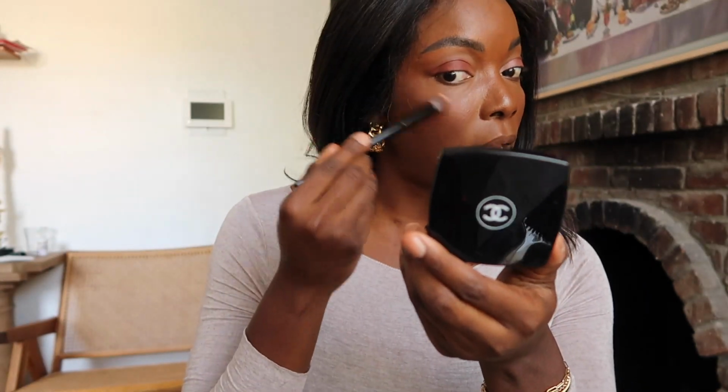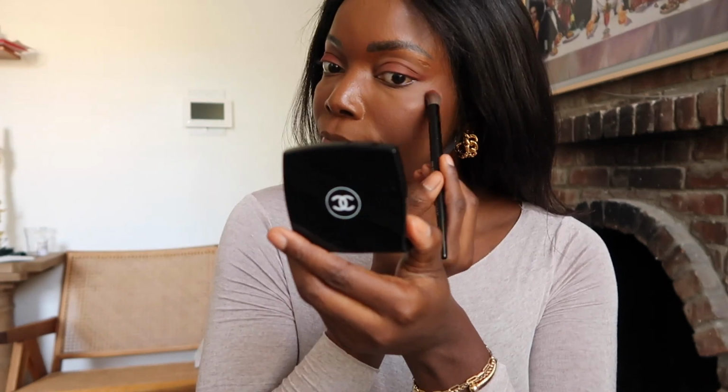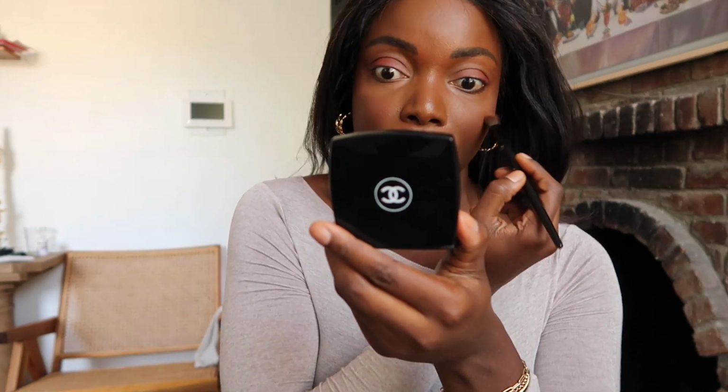I'm going to grab that same color very lightly for the top of my cheekbones for the highlighter. So I want to be very light with this. Basically going along the same path that the light hits my cheekbones naturally, which is right there. Just for a little extra shimmer. That's really nice. That's very pretty while still being super subtle.